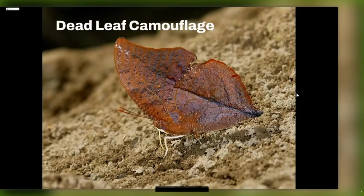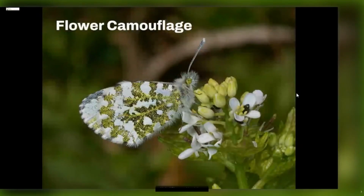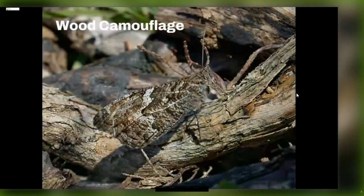Other butterflies blend into the flowers they most frequently eat, such as this orange tip that is found in California. As you can see, the underside of their wings are mottled green and white, which offers perfect camouflage when they land on flower heads such as mustard, which is one of their host plants. Still others, like the angle shades, blend into the branches they sit on. They are found all over Europe and as far east as Syria.